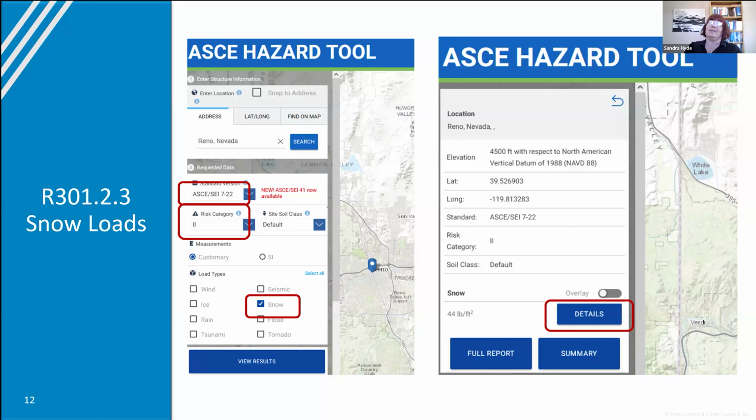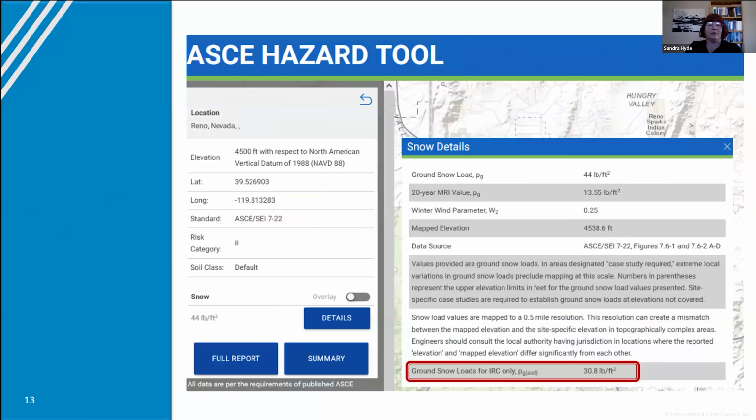So there's a weird twist to this, that when you're looking at a single family home, a 2-family home, or townhouses, you get to take a deeper dive into the information. And what happens is you either click the details, the full report, or the summary buttons there. Details gives you the shortest, smallest amount of information. It's nicest. So we'll take a look at that. And way down at the bottom of that page, it tells you that the ground snow load for the IRC is 30.8 or 31 pounds per square foot.